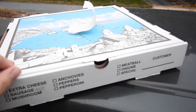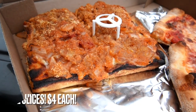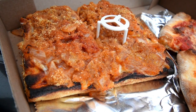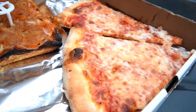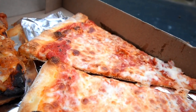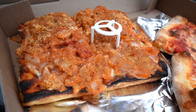All right, guys, let's get to it, shall we? $14, guys. $14 for two pieces of Sfincione, which looks absolutely fantastic. And I got two cheesies. I got their regular slices. I figure I'd try these out. And we'll judge the place based on their cheese slices and what they specialize in, guys. Sfincione. We're gonna try the cheese first, guys.